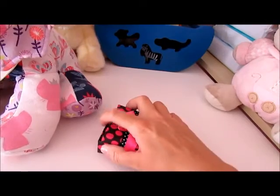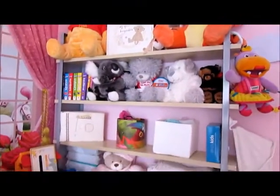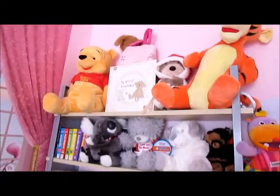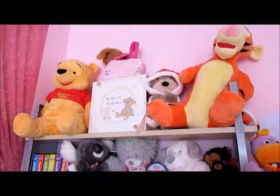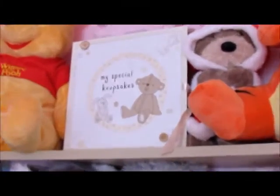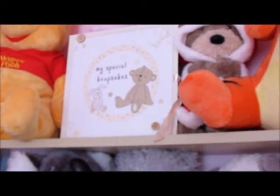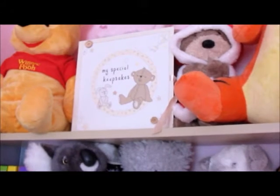Just pop that back on there. And then here we've got a bookshelf that's got hardly any books on it. On the top shelf we've got Tigger and Pooh, and then we've got a couple of other teddy bears on there. That was a gift from my sister. That's got little boxes inside that you can put keepsakes.